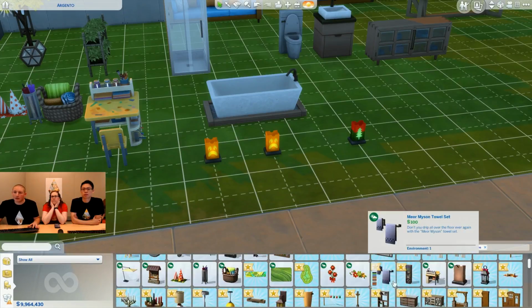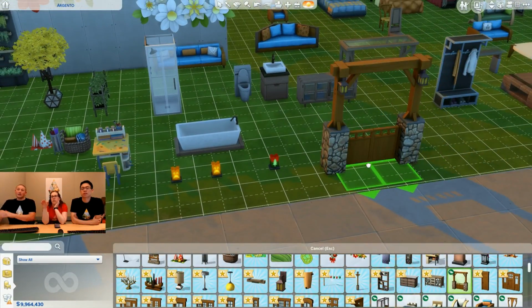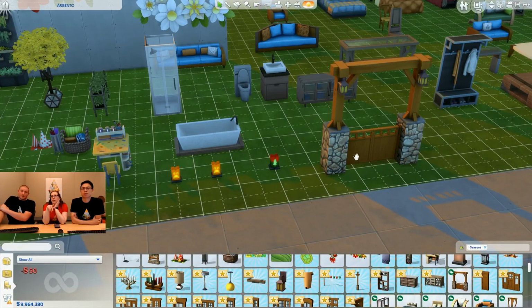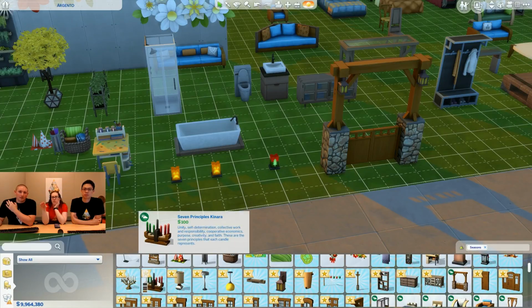What else do we have here? We have towel racks. I love this fence set. This is really cool. This is really good, a little double door. It matches all the doors, and we have so many windows in different shapes and sizes. We added a menorah and a kinara as well.